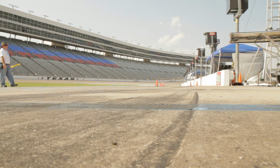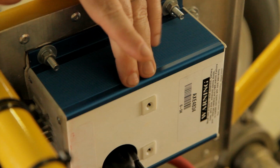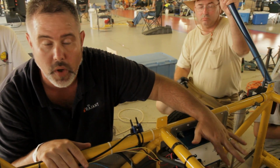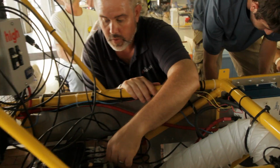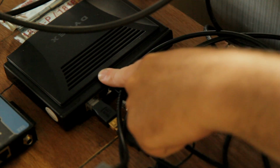So what we're going to be doing is streaming data from the Alltrax here, which is going to give telemetry from the motor itself. So we're going to be able to see the load, the current draw and speed of the motor. It's being converted from RS-232 to Ethernet and here into just a simple 5-port switch.